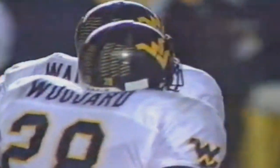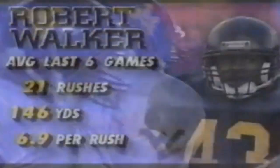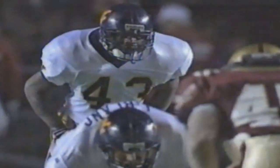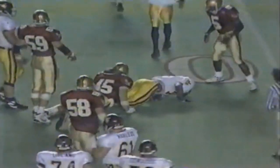And he has got 23 runs of 10 to 20 yards. That 16-yarder a little while ago. And the last 6 games just keeps rolling along. Almost 7 per carry, and not hurting that average today. 11 carries so far for 57 yards for Walker. Second and a long 5. He'll get the call again. This time only about 3.